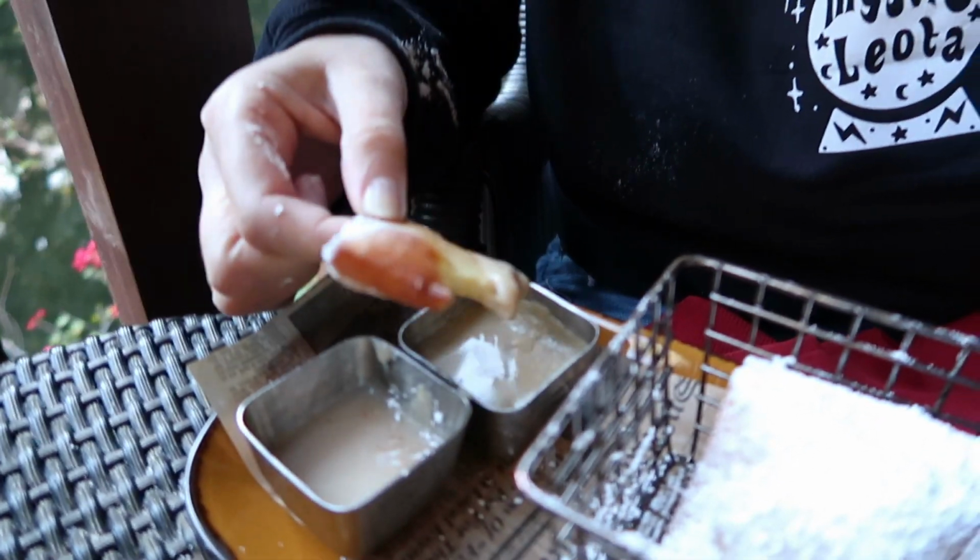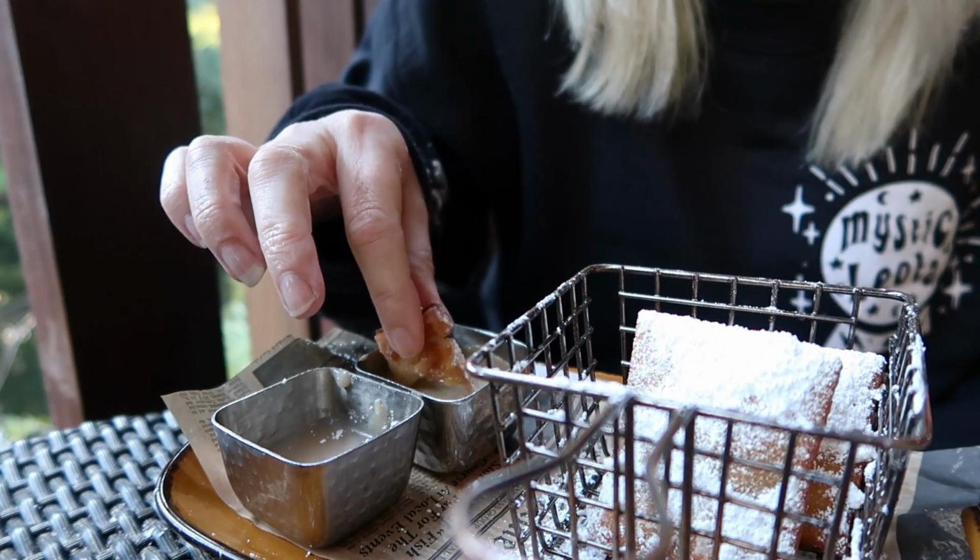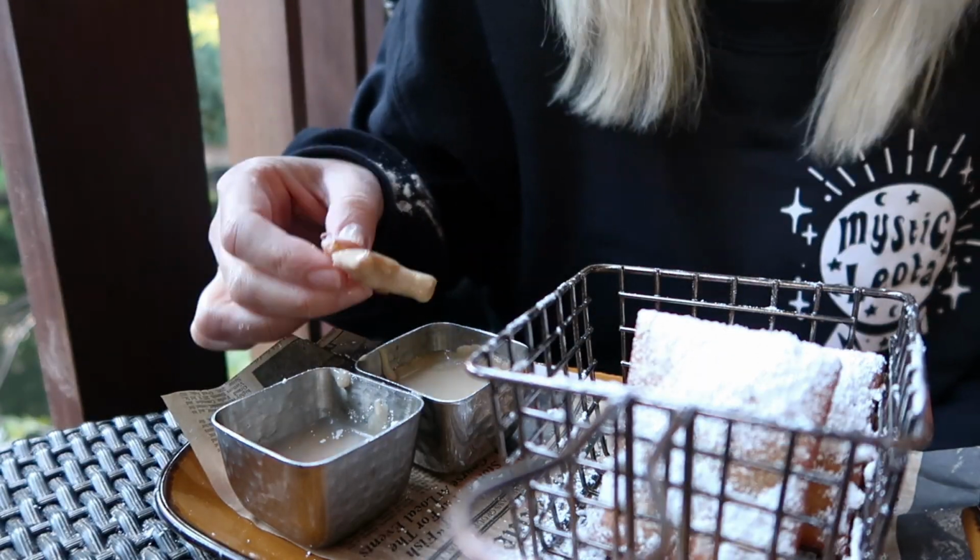But that bourbon caramel, it wouldn't even matter what you dipped in there. You could dip a twig off the floor in there and it would be good. The coffee cream is good too, but the bourbon caramel is the winner. I'm just gonna do a big mix right there. Perfection.